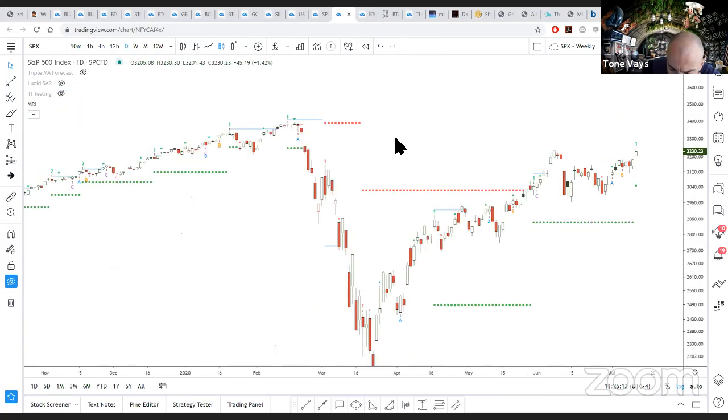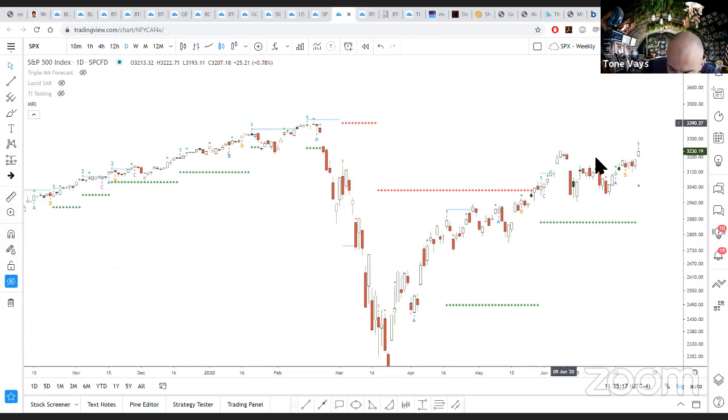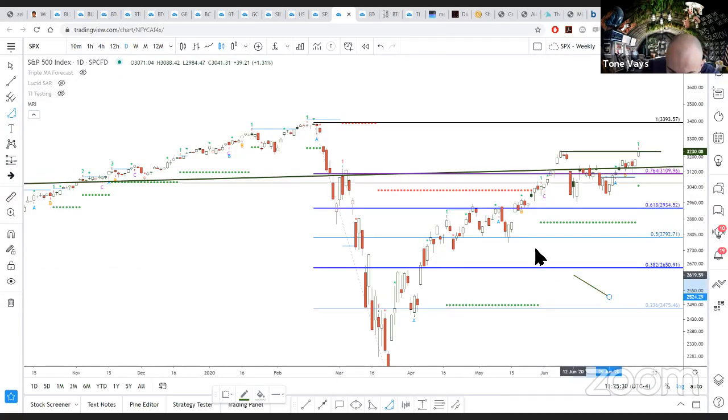It would have been perfect had this high come all the way up to the prior all-time high. And right now we would be back at the prior all-time high. That would be the perfect cup and handle. But this is still a reasonable cup and handle. It is also like a massive triangle. I'm not going to draw it.